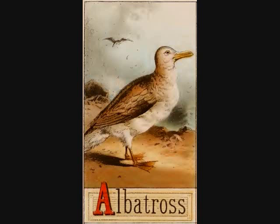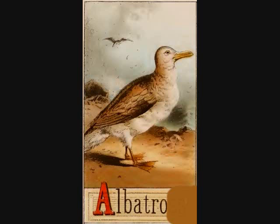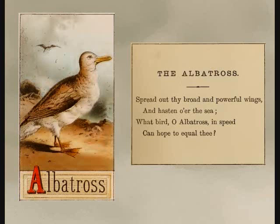Well, let's look at all the letters in the albatross's name. Now we know that first letter, don't we? The capital A. Now let's take a look at the rest of the letters. We see an L, B, another A. This is a lowercase a. Does it look different than some other lowercase a's you've seen? There's a T, R, O, S, and another S. And all together it says albatross. I hope you've enjoyed learning about the letter A and about the albatross.